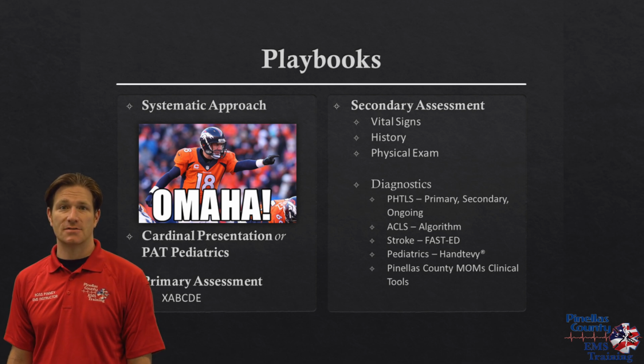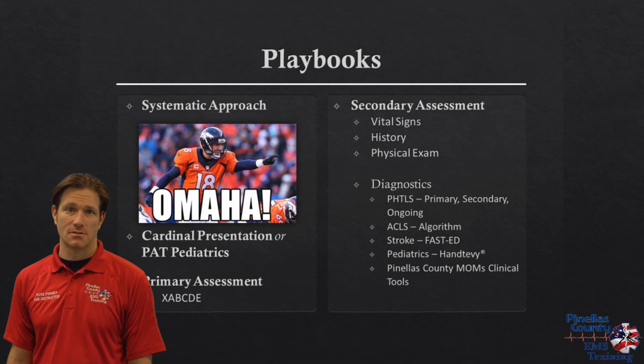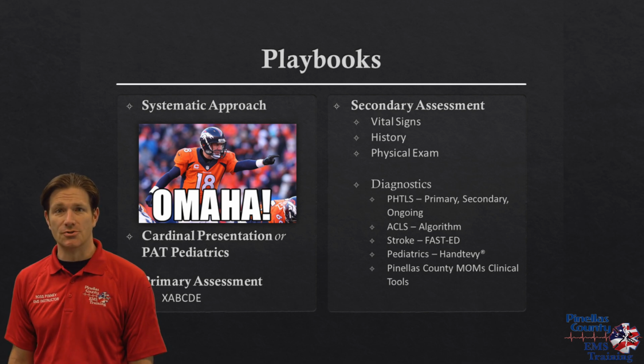Example, you get a call for seizures. The husband is the caller. No history of seizures in the call notes. You walk in, you find a 65-year-old female seated on a couch. What do you do? You follow the systematic approach.